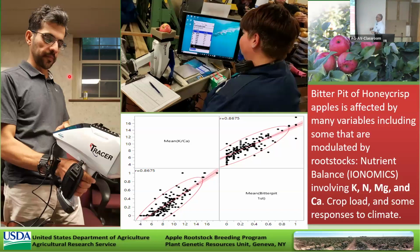Nitrogen and potassium, and related to that, are associated with bitter pit of Honeycrisp apples and some other apple varieties. And so here you have one of our doctoral students, and he is now back in Oman, and sends me pictures sometimes of the many things that he's done. But he is using an X-ray instrument to measure the content of potassium and calcium in these different apples.